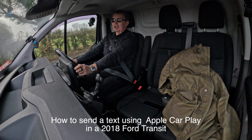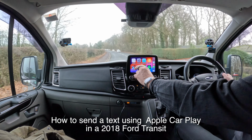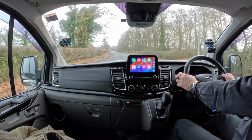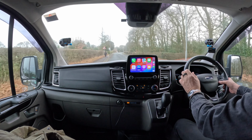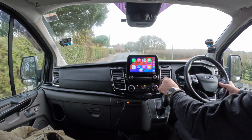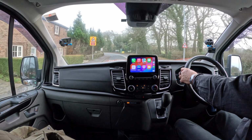You're probably going to be more interested in the Apple CarPlay, and if I click that, that brings up the display and mirrors your phone, but let me just show you. So messages up there, voice activation here. If you click it for 2 seconds, it will automatically activate Siri, so you don't have to say it. When I said that, it's probably activated yours as well. So you don't have to say that.